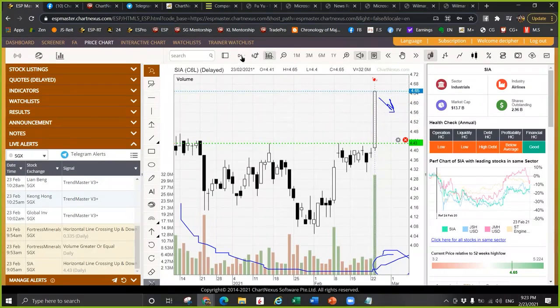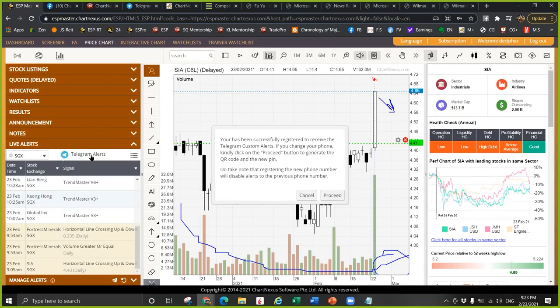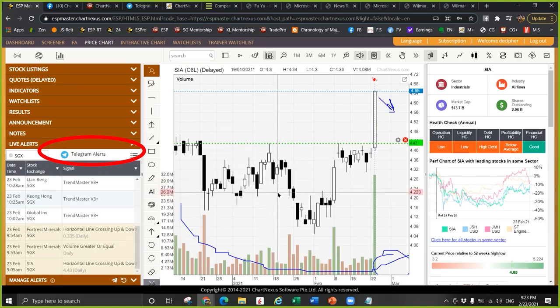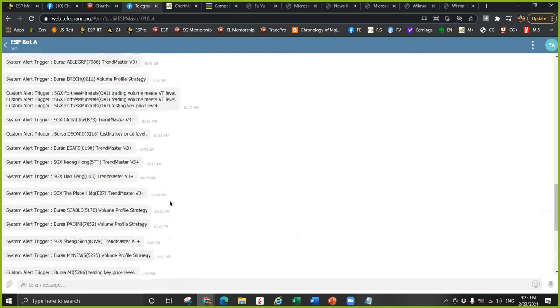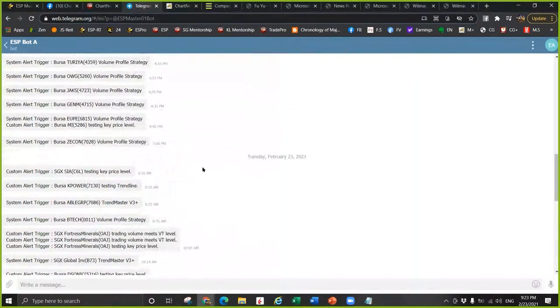So this alert will be sent to where? Not only in your software over here, you can even set it up in Telegram, so that you will receive it on your mobile phone like this. Let me show you. SIA 9:03 a.m., can you see? Custom alert trigger SIA sent to your Telegram. This is my web-based Telegram. So it will send SIA to your Telegram.